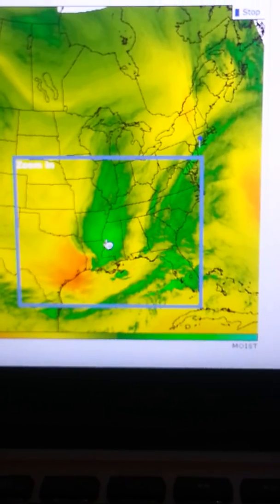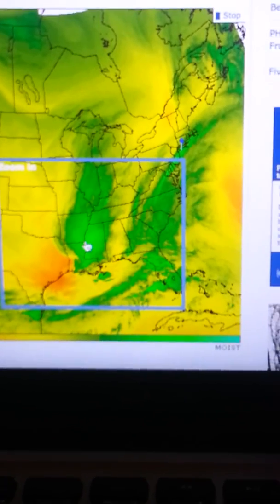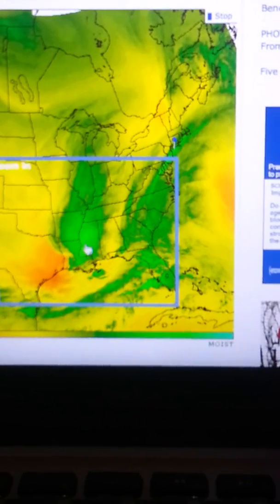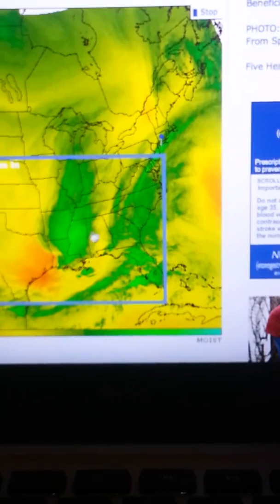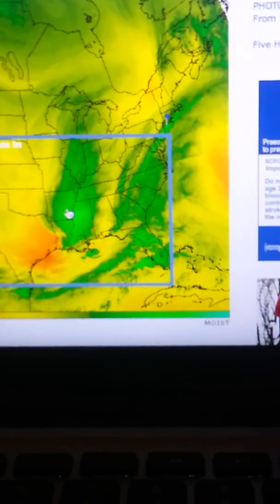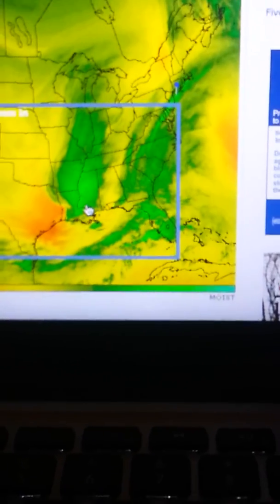You have low-level winds pushing moisture out of the Gulf onto the land here, and it's rising above this cold, dry air here. And you're getting some pretty intense thunderstorms down in Louisiana, Mississippi, and Arkansas, and even into western Tennessee. There's some pretty intense severe weather right now.